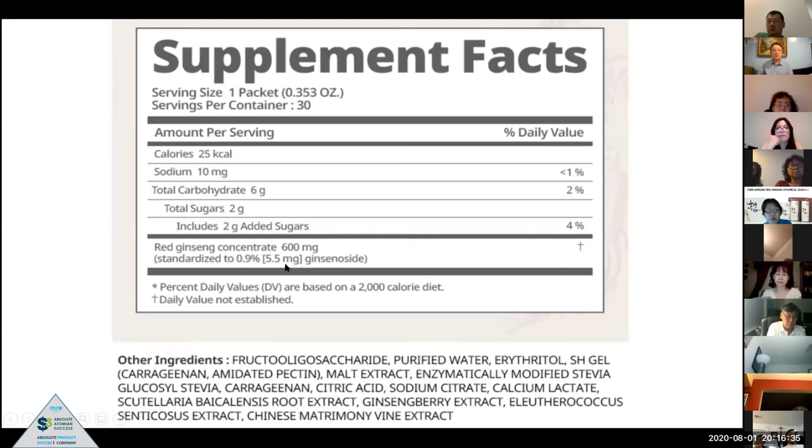It has 5.5 milligrams of ginsenoside, which we always have to indicate, and saccharide. And here you see erythritol. This is the sugar alcohol that was mentioned earlier. It's not sugar, it's not alcohol. It's like a sugar substitute. People call it artificial sweeteners.